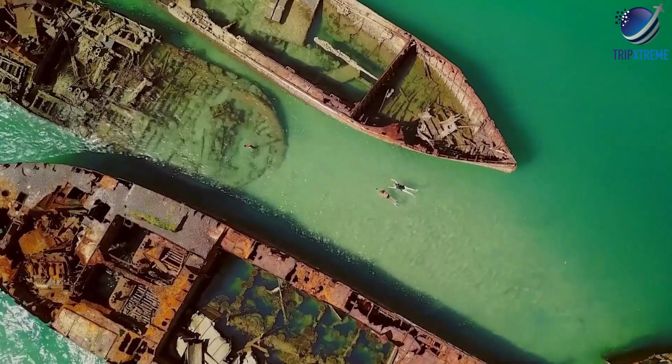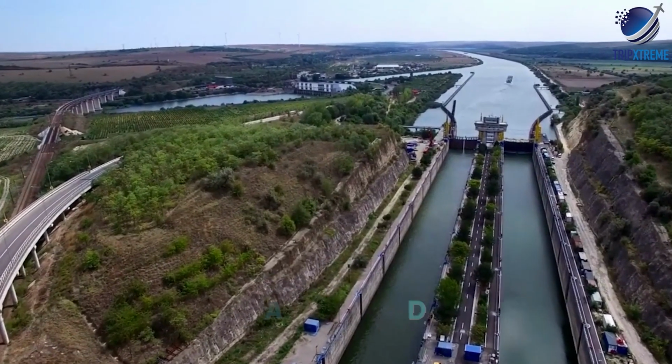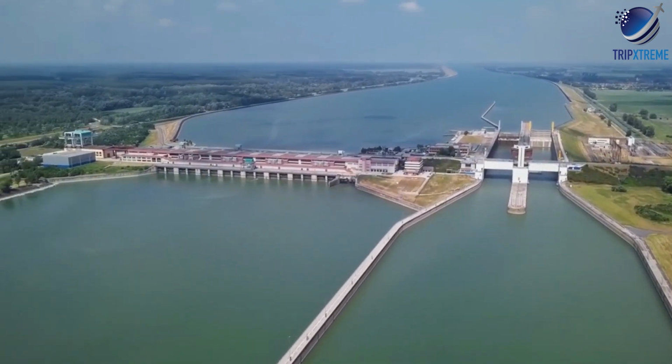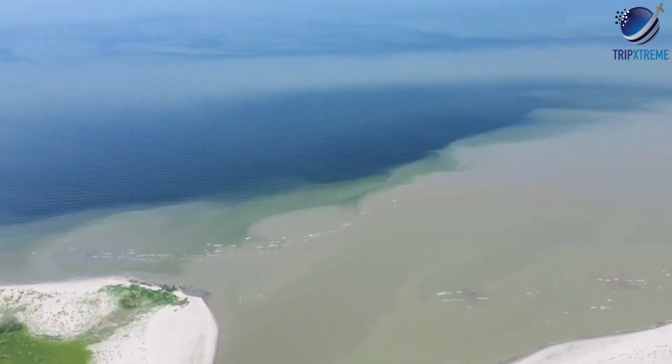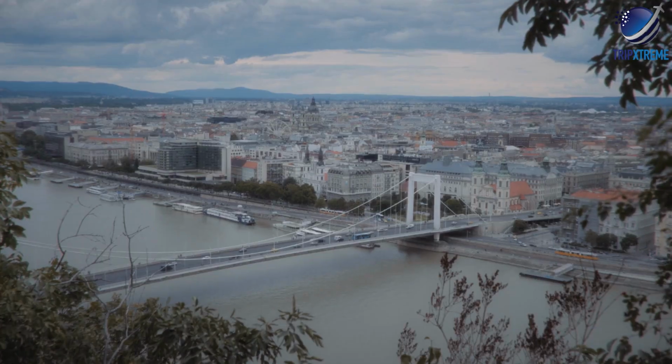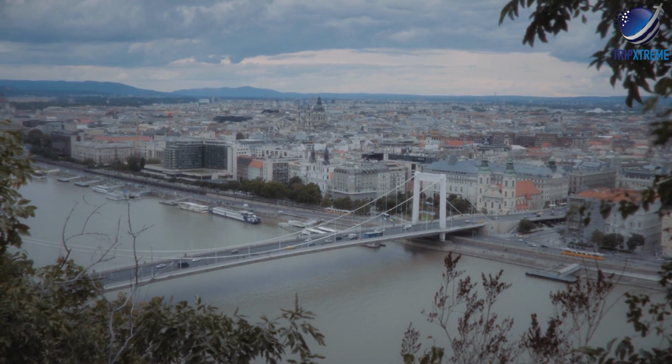Other great places from which to view this majestic river are at the Danube Bend, one of the country's most popular recreational and excursion spots. This is where the river winds its way through the heavily wooded Visegrad Mountains before turning sharply south, the river's knee, towards Budapest.